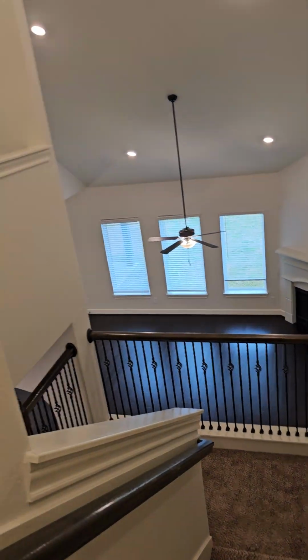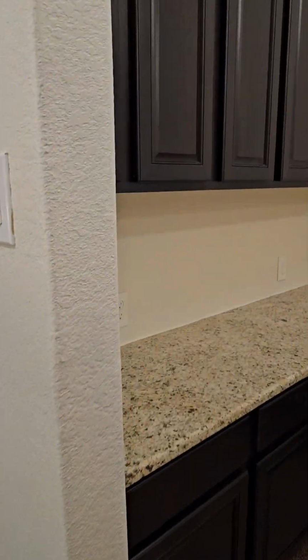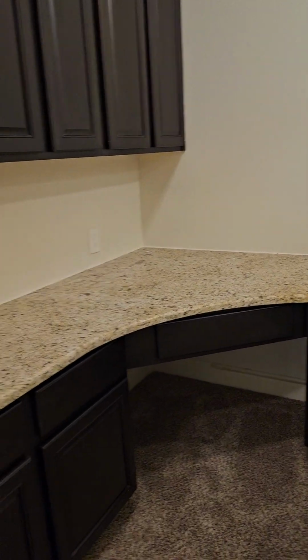To your right, just looking down to your right, you have a really nice study area, nice built-ins, plenty of desk space. Be great for homework, home office. Nice size media room. Has speakers built in.